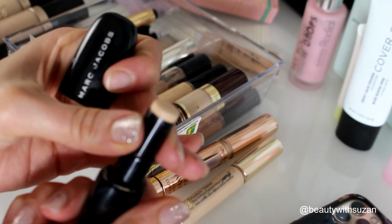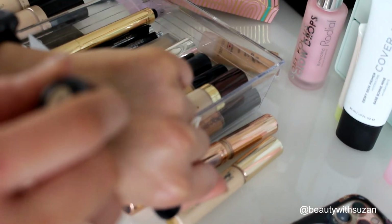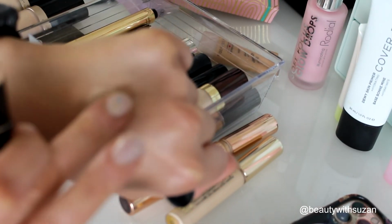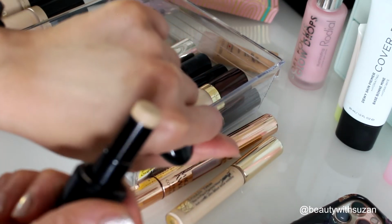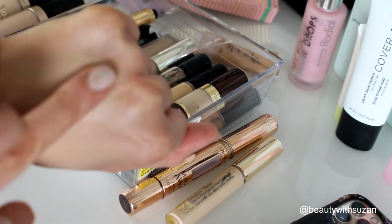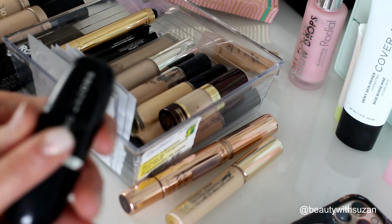It's a nice concealer. Again, for me, creams are not my favorite, to be honest. This has a nice coverage, and it's really, really pretty, very smooth. Personally, I don't reach for this at all. I just don't like stick concealers for my under eyes, so I'm gonna give this away.